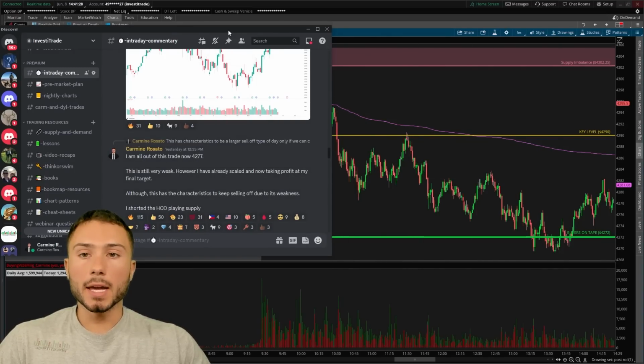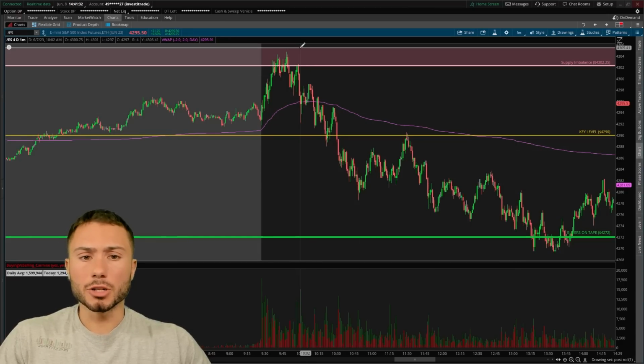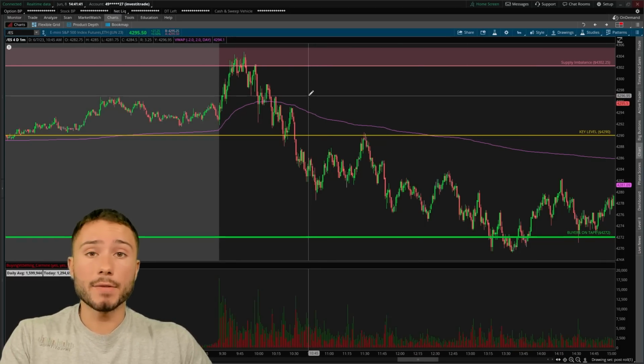It was still very weak, but I protected myself. It was a longer type of trade that I'm in. However, it was just lower lows, lower highs, rallies were failing, and I was comfortable after my first scale to hold this position and just simply walk away and put a stop loss and not even manage this position.